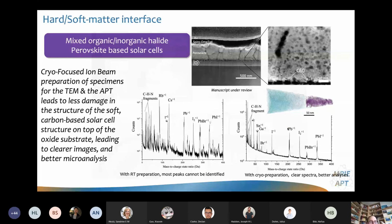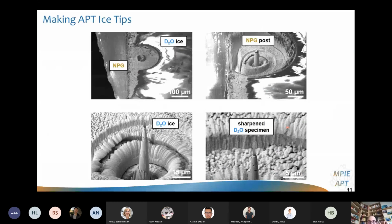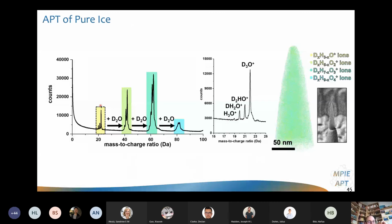And last, but maybe not least, over the past 6 months, because we can do everything at low temperature, in principle we can just look at ice. So we took heavy water and turned it into ice by plunge freezing in liquid nitrogen on a flat substrate. And then we used the FIB to dig a trench all around and make a needle out of this. It's pure water, so it's a bit boring, but we could see these peaks corresponding to different clusters or molecular ions containing more than just one molecule of water.